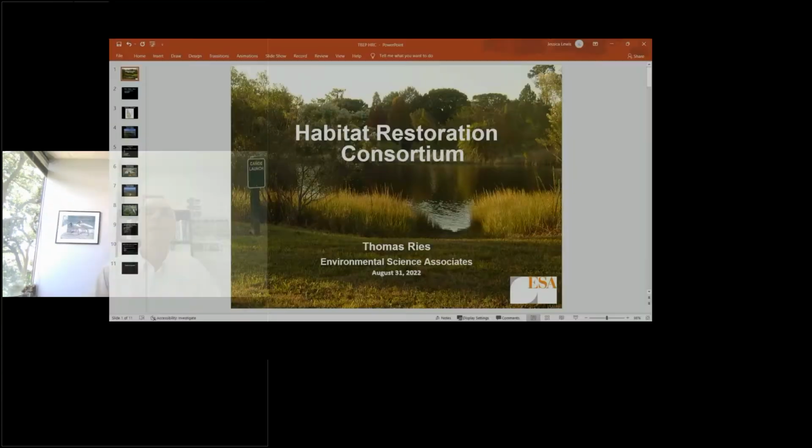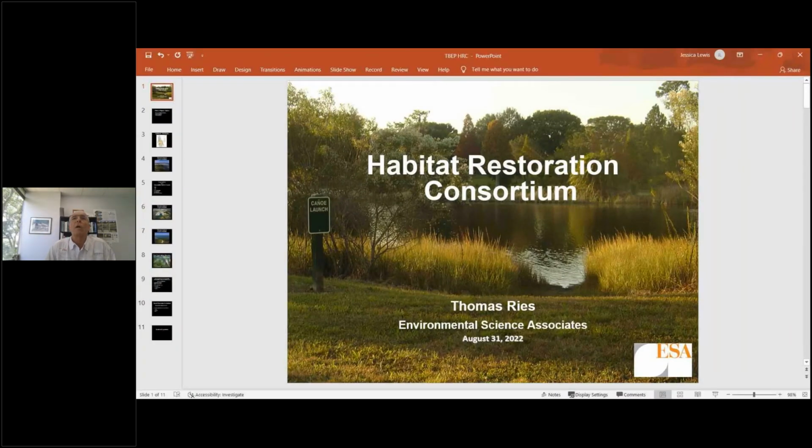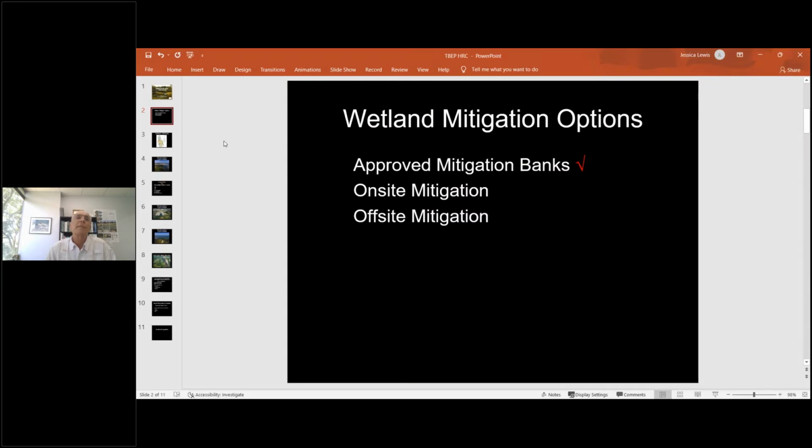And so if you go to the next slide, please, what I wanted to really talk about is right now, if you have unavoidable wetland impacts, your options are mitigation banks. The regulatory agencies like those. We want to use those. And what we're talking about today is not, I'm going to repeat, not trying to avoid going to banks. If you have a bank in that area for the right habitat, then that's where you should go. Okay, that's the tried and true method. That's what we're using these days.